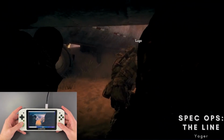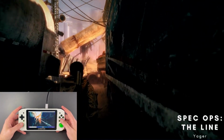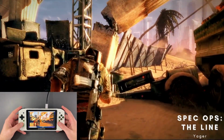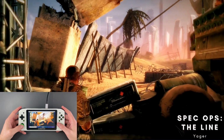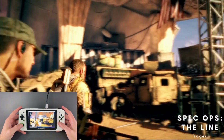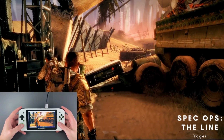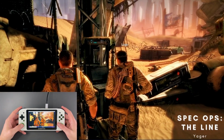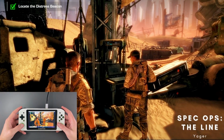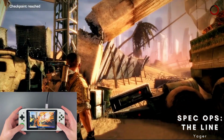Created by German studio Yager Development, Spec Ops: The Line is a third-person shooter released in 2012. According to Yager, the game was influenced by films such as Apocalypse Now and was designed to be more than another mindless war-based shooter game. Instead, the game is heavily story-driven and is one of the things that sets it apart from other first and third-person shooters. Today, the game is sort of a cult classic, and despite reviewing well, it was not a financial success, and the Spec Ops series ended with this entry.